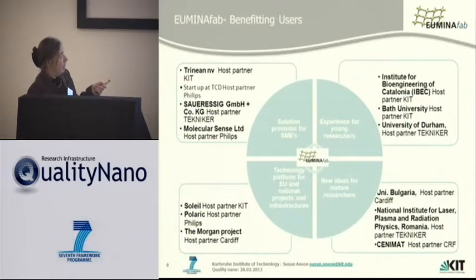We also find that we're a sort of support platform for other EU projects and other national infrastructures. For example, the Soleil in France. And there's a couple of other projects, one called Polaric and one called the Morgan Project, where they found that they needed some part structuring and couldn't get it done elsewhere, so they came to us. And of course, we mustn't forget the mature researchers, and we have some professors also that come to visit from Bulgaria and Portugal, Romania. So we serve everybody, right?